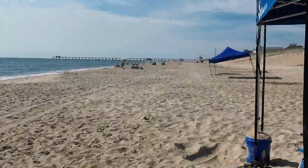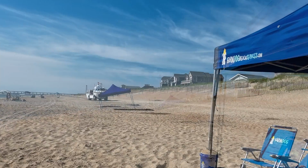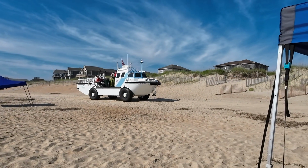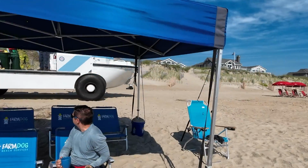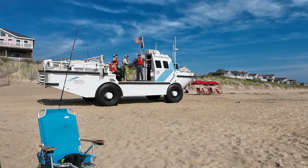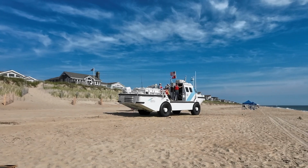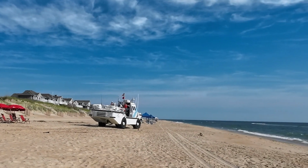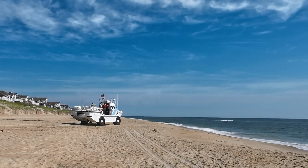He's back. All right, we're not sure what's going on here, but I think he was just blowing his horn for the kids. That's pretty cool. Oh, that must be Corps of Engineers. Okay. That's their Coastal Hydraulics Laboratory. Oh, that's what they're up to. Okay. The things you see when you mullet fish.